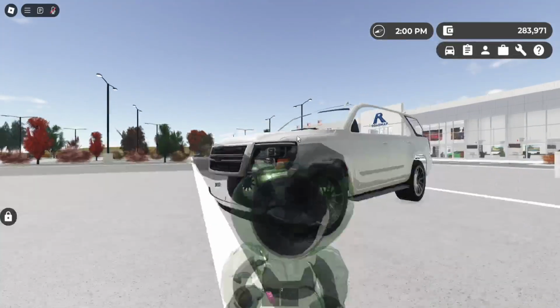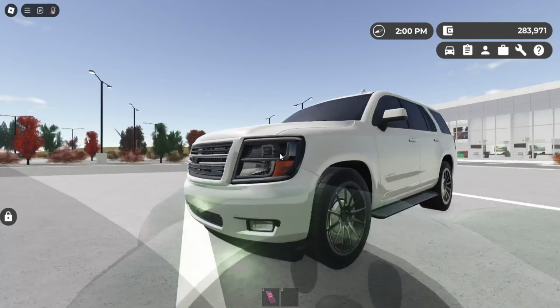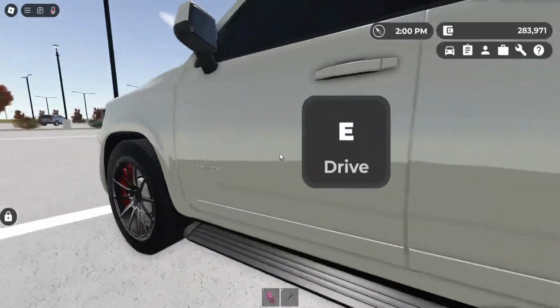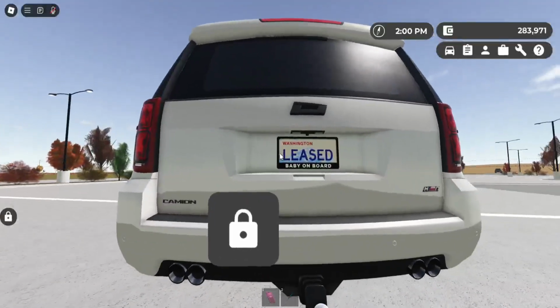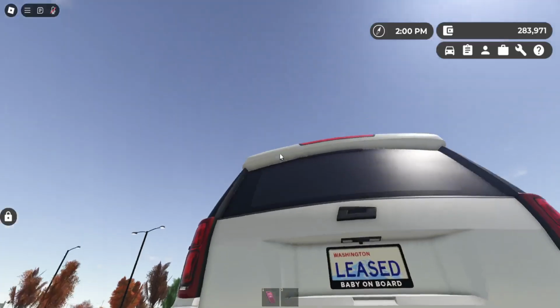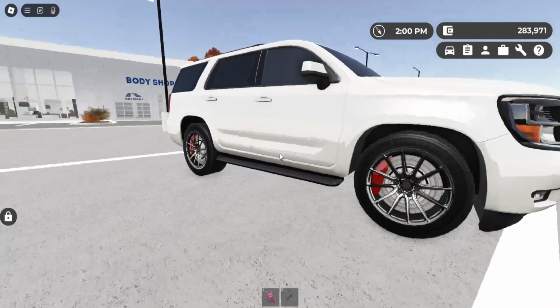Next up, we got the Hennessey, or Heen. Now they renamed it to Dog Tahoe. 650 horse, basically just a ZL1 motor and a Tahoe. Big ol' This is a big vehicle. You just look right up at it. I got this thing because it is kind of a sleeper.